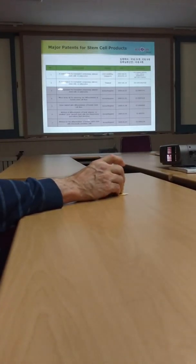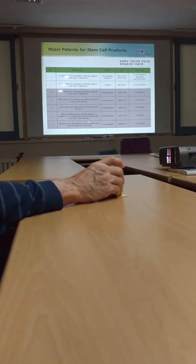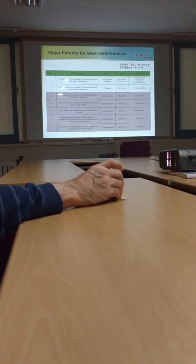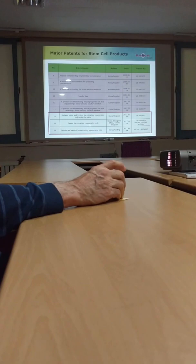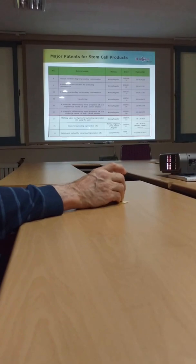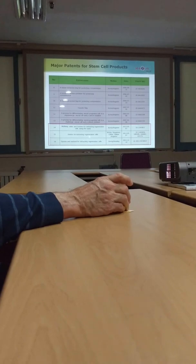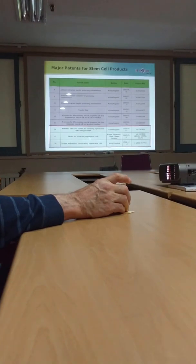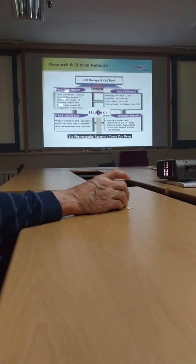And the patents: about 52 patents to our company. Wow. It's a research-based company. It's a very hard time now, because it takes a lot of money to fund something like this. It really does. But they've shown success in everything they've done so far. Well, that doesn't matter, it still takes money. Right, I know.